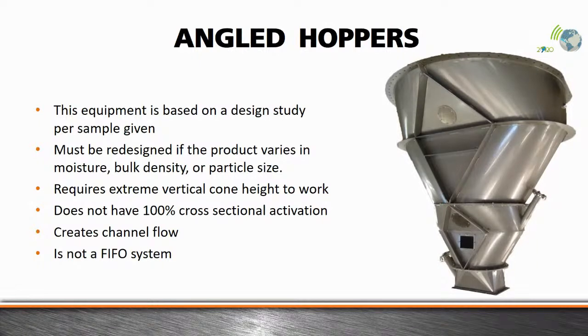A negative is the large vertical space required for it to fit in a silo. That's lost storage. So there are some practical matters there too. Extreme vertical height. It's not 100% cross-sectional activation, it creates channel flow, and it's not FIFO. Now, do they have their place? Yeah, they do. The place would be inorganic materials with very repeatable inputs, moisture and particle size particularly. They'll work. But if you have varying moisture, varying particle size, or varying heights, you've got to be careful. Next slide, please.